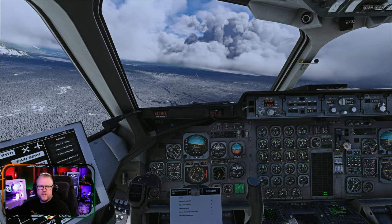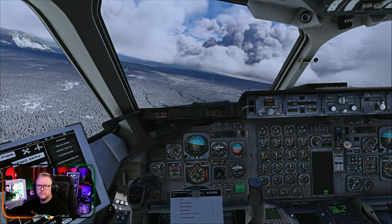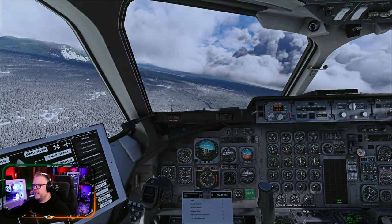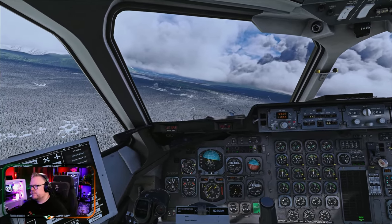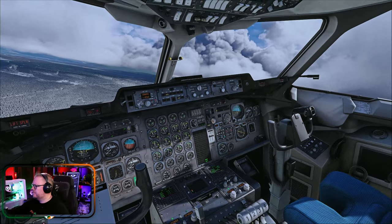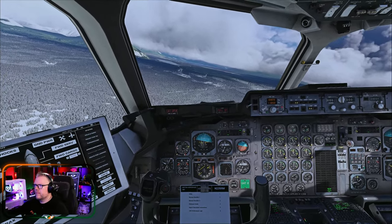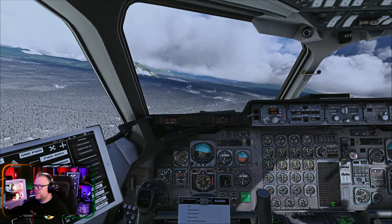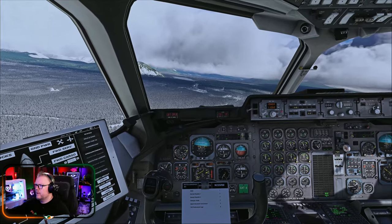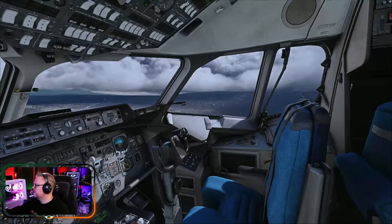Sterling wandered off course. Uh oh. Bit of Toby Eye help us out. There's the runway. Little bit high. Now don't stall on approach. This is stunning out here, isn't it?